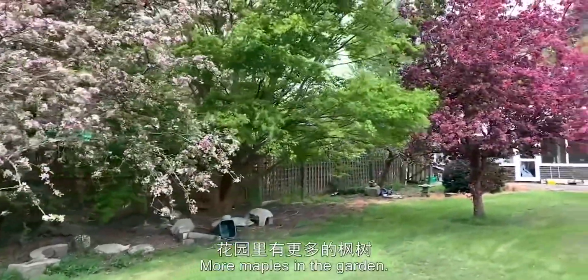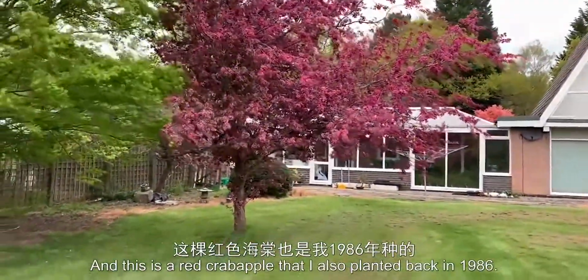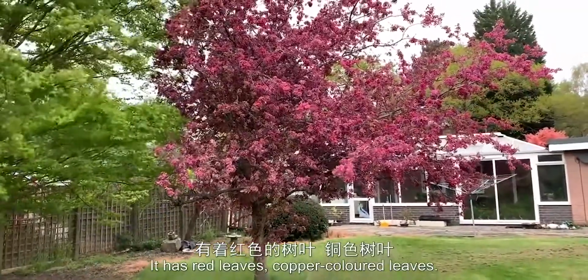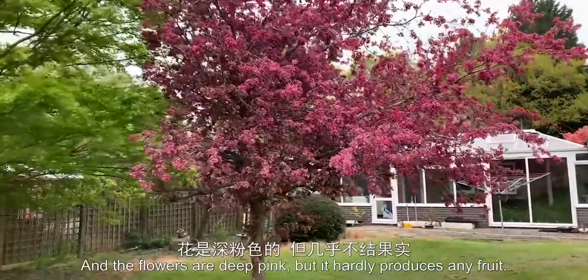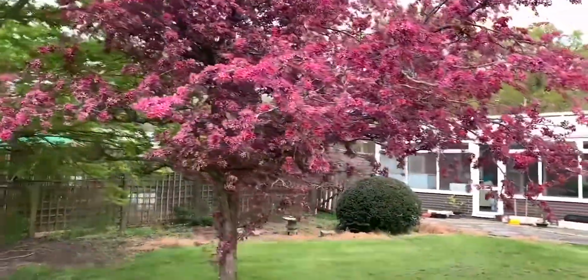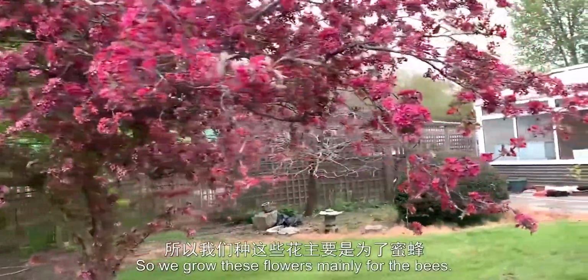More maples in the garden, and this is a red crab apple that I also planted back in 1986. It has red leaves, copper-colored leaves, and the flowers are deep pink, but it hardly produces any fruit. So we grow these flowers mainly for the bees.